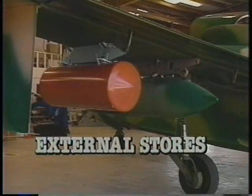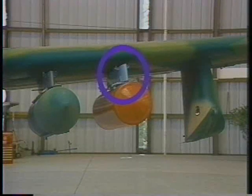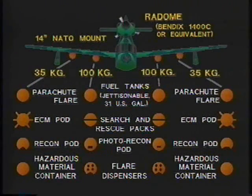The SeaWolf is equipped with hardpoints to allow the mounting of a broad range of external stores. The hardpoints are designed to accept standard 14-inch NATO mounts, such as the Alcan, which can carry jettisonable fuel tanks, photo recon, as well as a variety of search and rescue pods and other equipment.